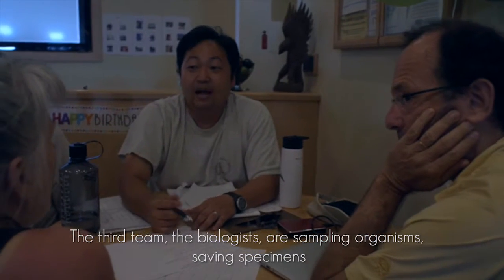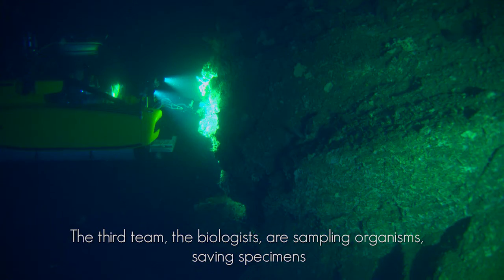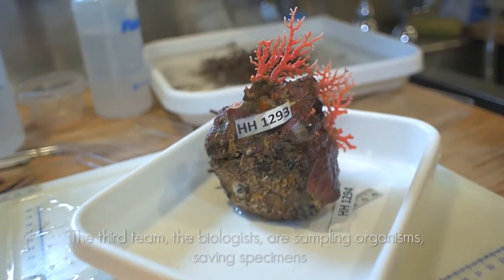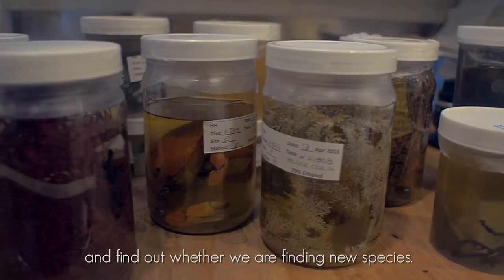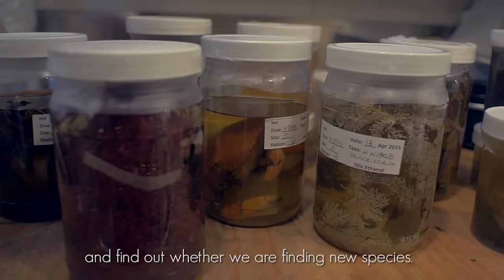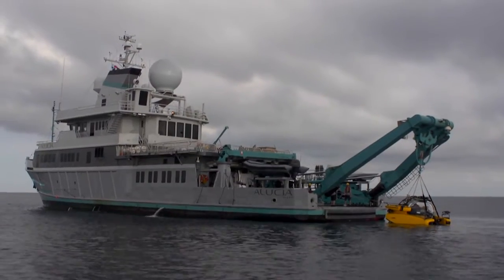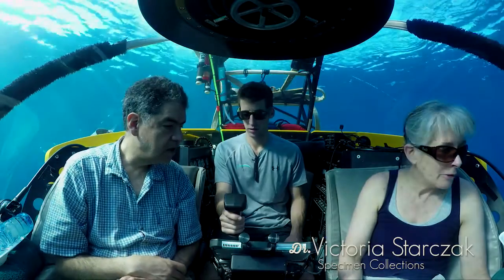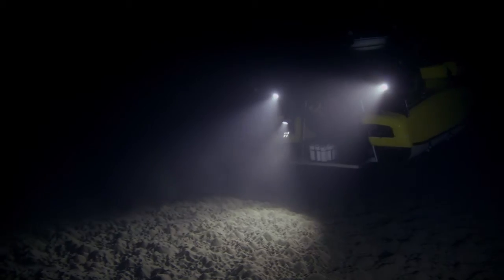The third team, the biologists, are sampling organisms, saving specimens, and finding out whether we are finding new species. We're going on subdives in order to collect organisms and see what's down at the bottom. Look at that!